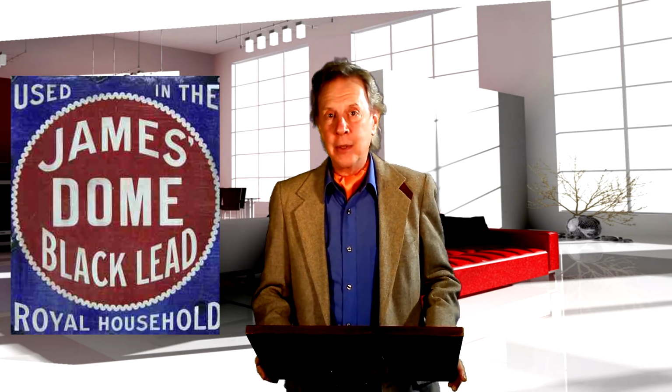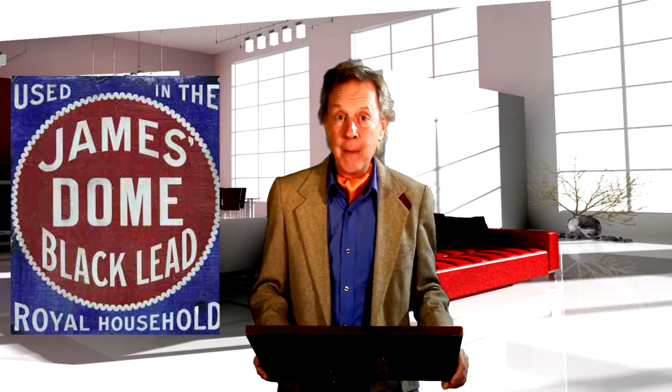This is on the wall at the train station, James Dome Black Lead. I didn't even know what black lead was. Turns out it's a graphite. You could do a lot of things with it. You could shine things, and James Dome's claim to fame was that, as the sign said, it was used in the royal household.